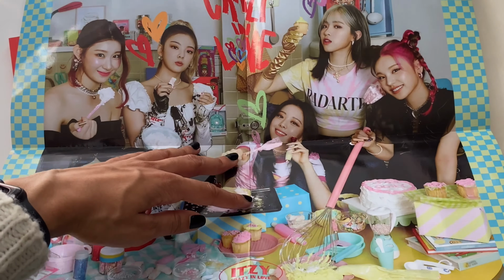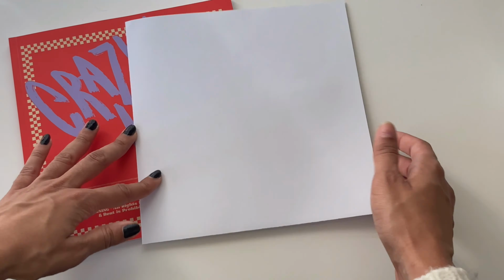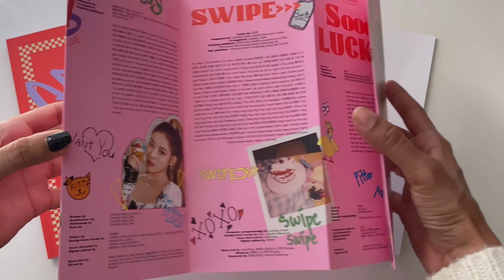Poster. Oh, that's so cute. So we have a group poster. This is a really cute poster. It's very tiny. We have that. This little pamphlet looks like the lyrics. Yep.